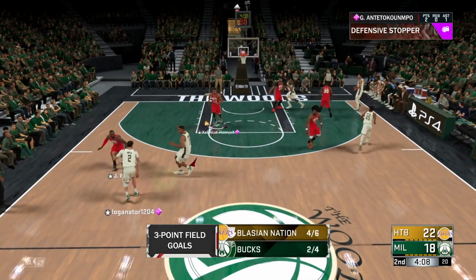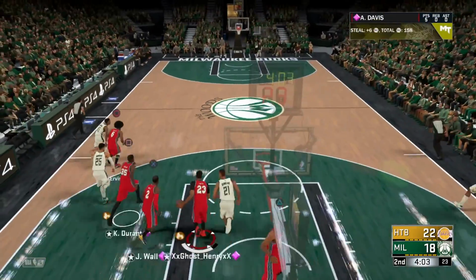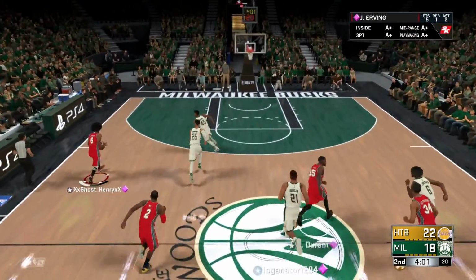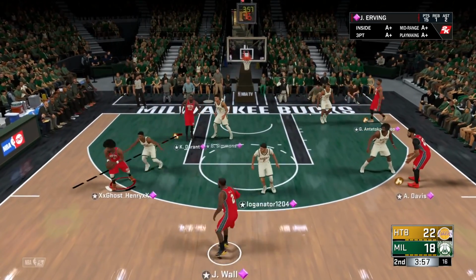All right, let's clamp up. He's going to go straight into the pick and rolls. I'm not worried about the pick and rolls too much. Good defense. Give me that rebound. I'm going to John Wall. John Wall to Julius. Going all the way. Oh, he can't even go all the way to the rim. That's annoying. Let's go back to my boy, Doctor.